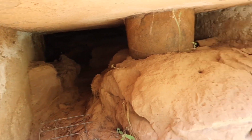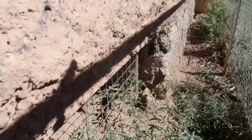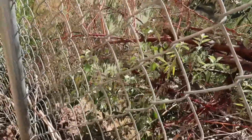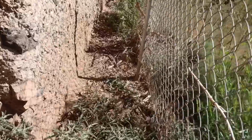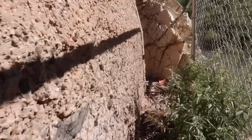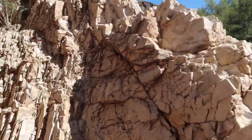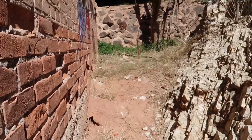Hopefully you can see that. I haven't been down here before. I'm glad I could get down here. This is the back side of the building where it would have run right into the river. All right, I'm all along the back side of the building. Coming out the other side. Oh, look at this.